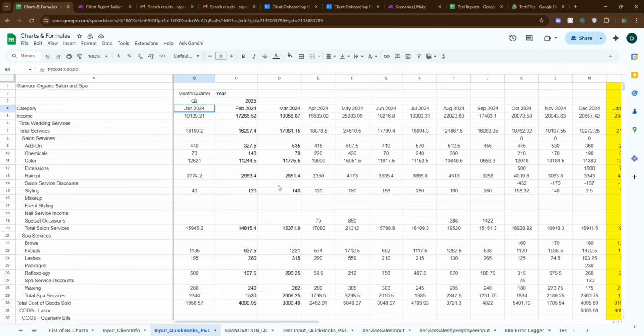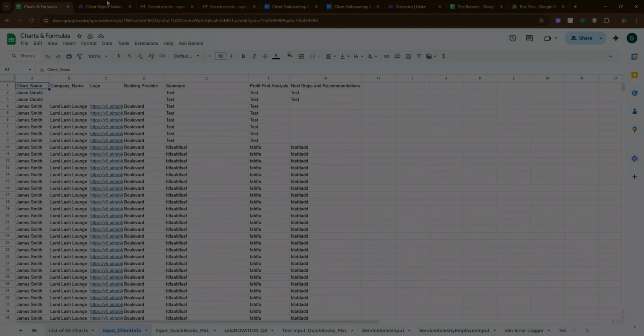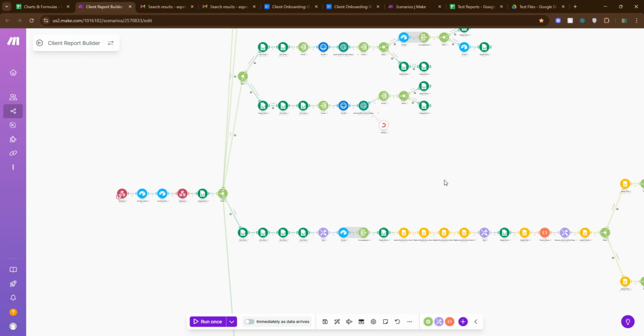Now, let's dive into how this system works. We'll move from this massive Google Sheet to the automation that powers it all. The automation performs 3 powerful functions. It pulls data from your business systems, validates service mappings to prevent errors, and then generates a fully branded report, complete with charts and insights without touching a single slide.